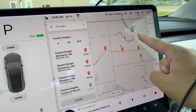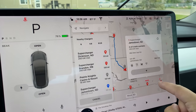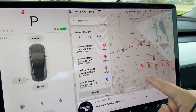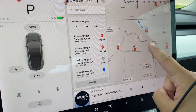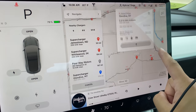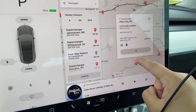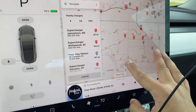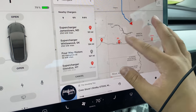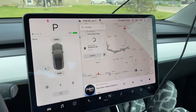But what we're gonna do is go back down to Bismarck. This is interesting. It says Jamestown 0 available. Anyway, we'll go to Bismarck, Dickinson, Glendive, and around here, all 250 kilowatt chargers, part of this new stretch of chargers that we'll be featuring. So our next stop will be Bismarck, North Dakota.